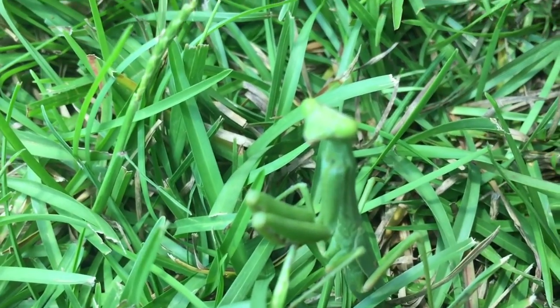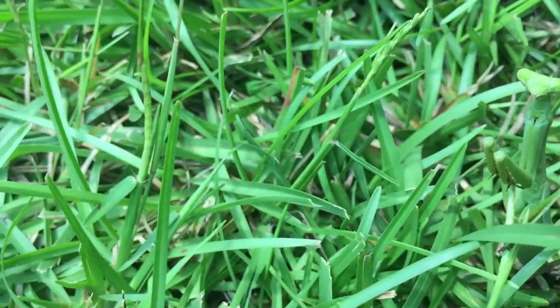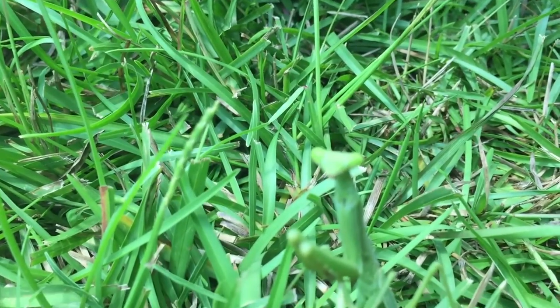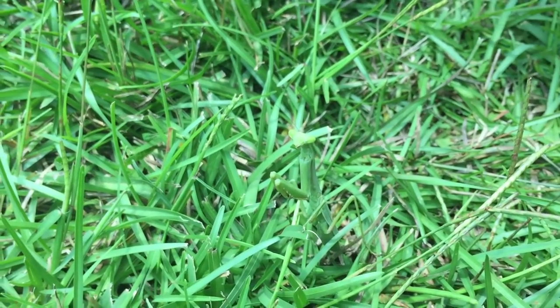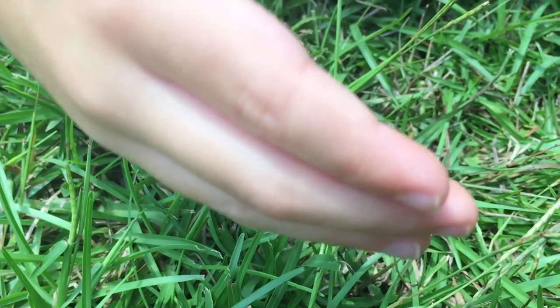Don't touch my eyes. Yeah, let's not touch his eyeballs. There are the bumps on his head. He's a cool little dude. We actually get a lot of these on our house during the summertime, and they're actually a sign of good luck, too.